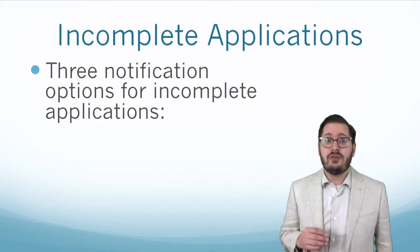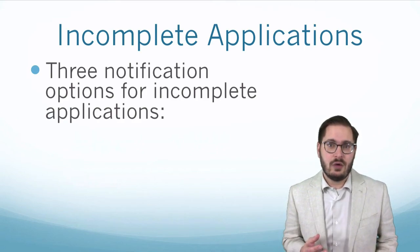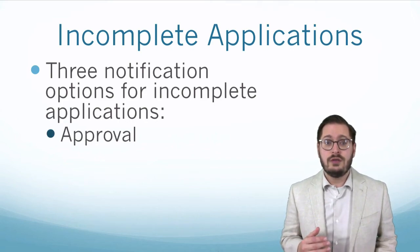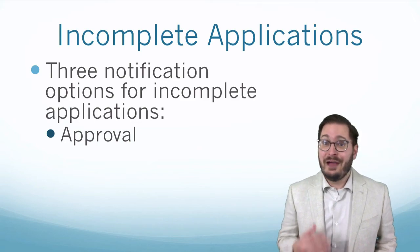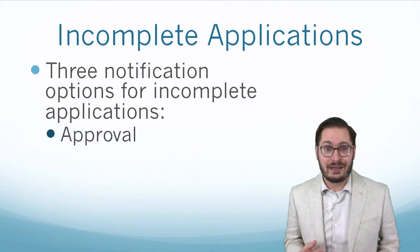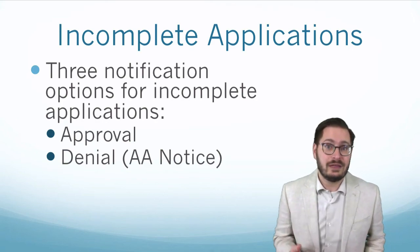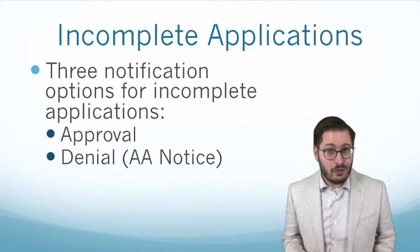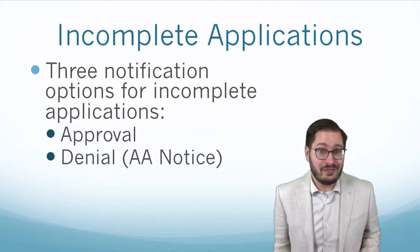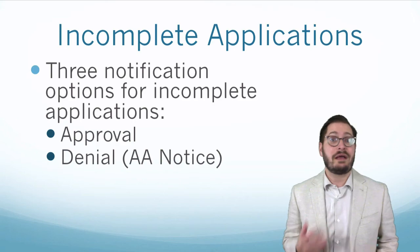Now, there are three notification options, and you really have three options when you have an incomplete application. So the first option, when you have an incomplete application and your 30 days are coming due, what you can do is approve the loan. Now, if you haven't seen their W-2 or tax return, I really doubt you want to do that, but it is a viable option under Regulation B. The second thing is you could deny them. You would deny them for incompleteness. And that is possible, but it's almost like slamming the door in their face and saying, tough luck, when in fact they may be very qualified and may want to do it and have some situations beyond their control.